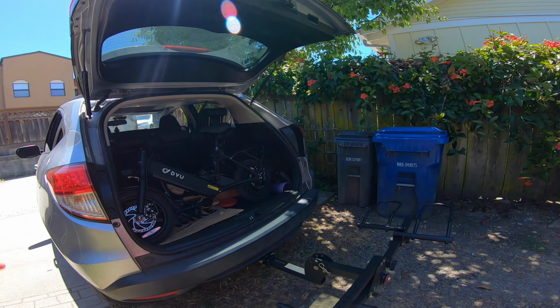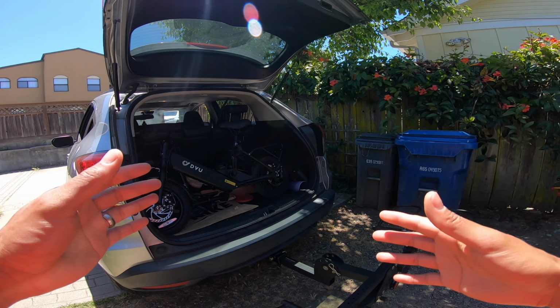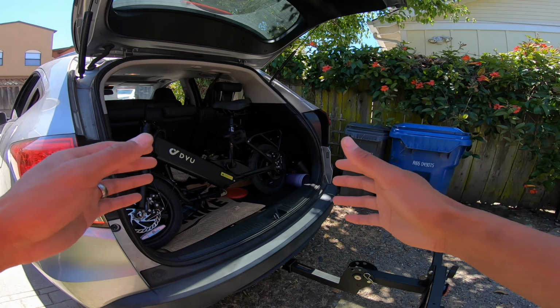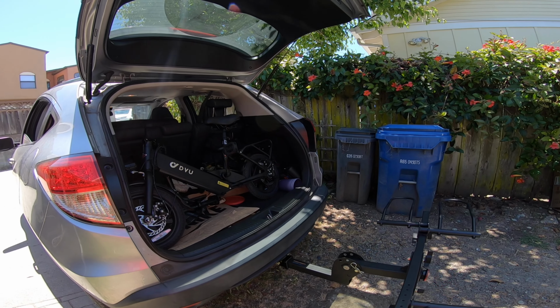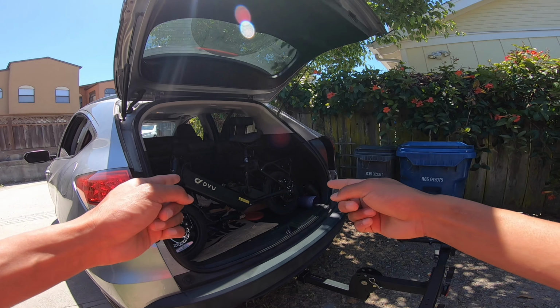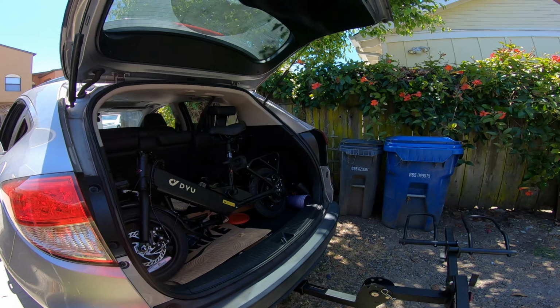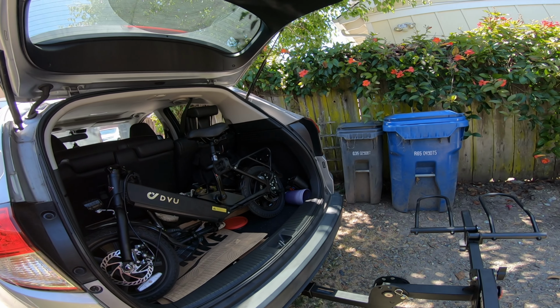There she is. This is the DYU C3 14-inch foldable electric bike. This thing is awesome. It is blacked out and fits perfectly in my trunk. And this, guys, is what I consider my emergency e-bike. So yeah, as you can see, it fits perfectly in the back of my trunk, and this thing is awesome.